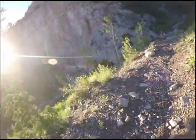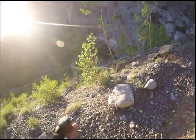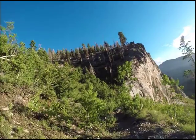Well, the sun's on me now. I've come up multiple switchbacks from that side over there. That's some rugged terrain here.